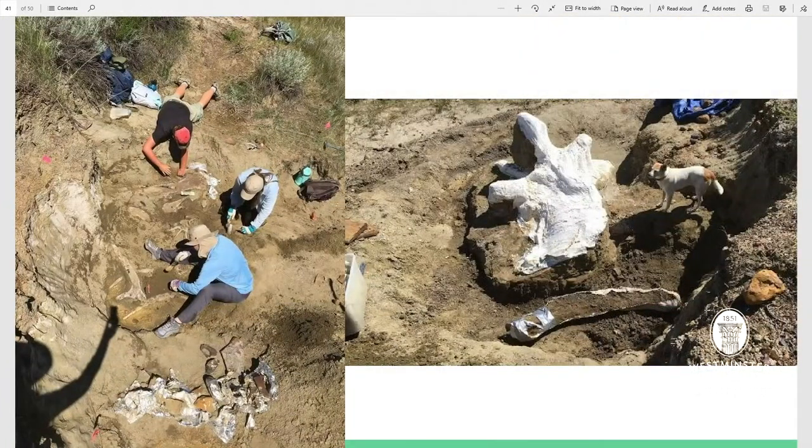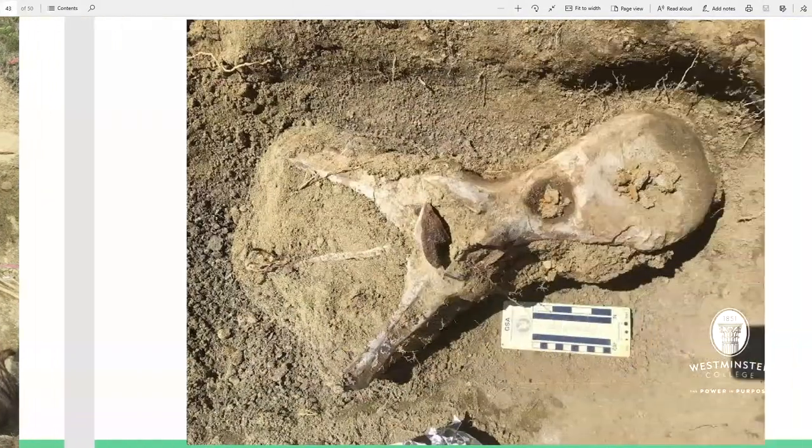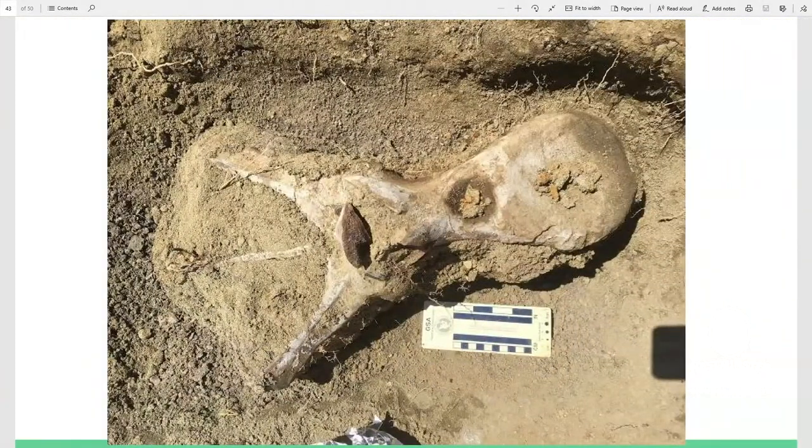Next, we have our July crew, Garrett, Heather, and Mariah, around ribs and the scapula. And then on the right, we have the plaster jacketed skull and ribs. Next, we have Meredith and myself working on ribs, and then we have Garrett working on the ilium. Next, we have an up-close view of one of the vertebrae.